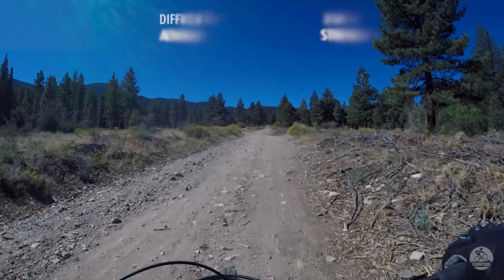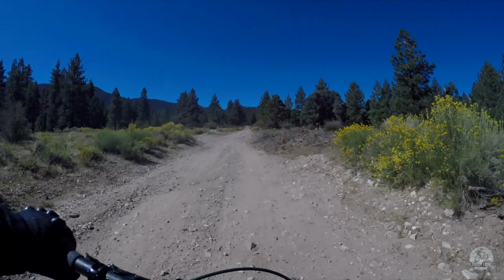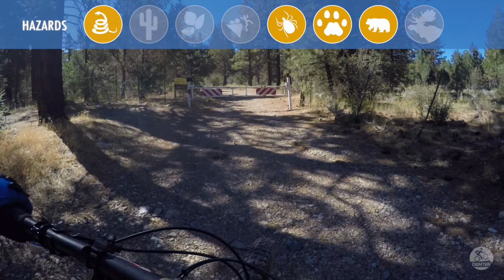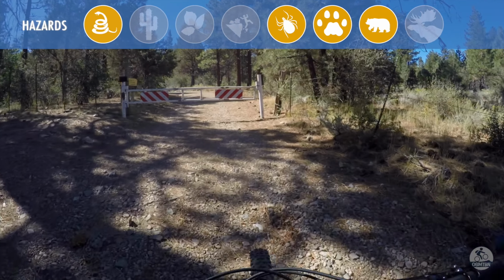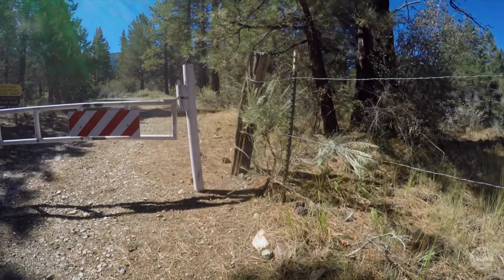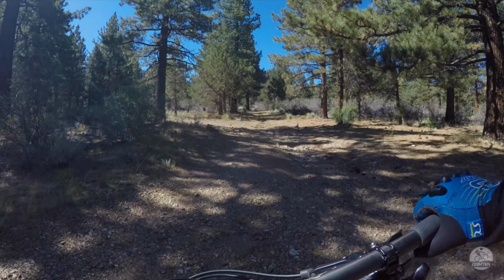Now, as for the other vehicle, you've got a few choices. If you just want to ride Wildhorse Trail, then one way to go is to just park right at the Wildhorse Trailhead, which you passed on Highway 38. It's a small area to park in, and it may be full if there's a lot of hikers out.